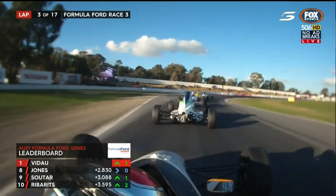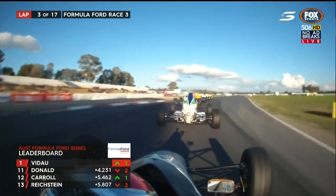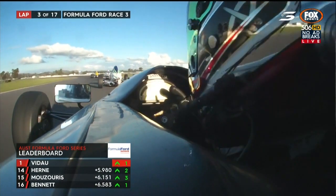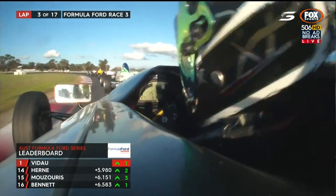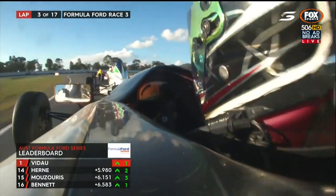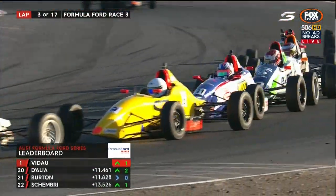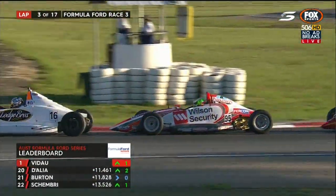The Australian Formula Ford Series, race number 3 of the weekend. We didn't get past the first turn in race number 1. Cool camera angle. Looking inside. These amazing little cars that have been racing around these tracks for so many years now. They really feel the bumps, don't they? Anyone fancy a move down at turn 7? Not this time, but this is building, isn't it?